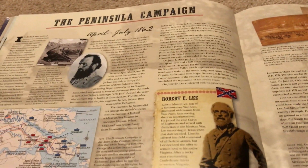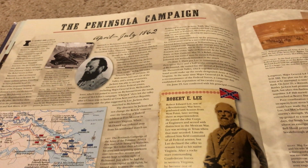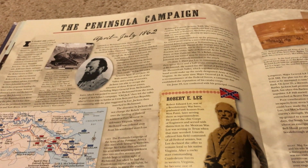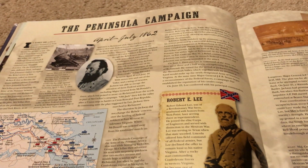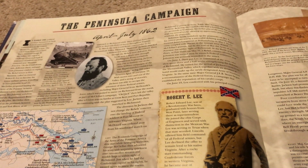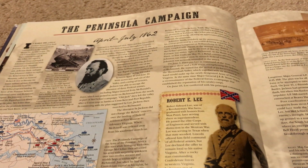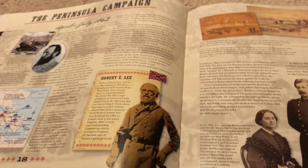This is the Peninsula Campaign. McClellan was the commander. He was appointed by Lincoln to command the Union Army after the defeat at Bull Run. At Bull Run, the commander was General McDowell, and Lincoln was disappointed with General McDowell's performance, so he appointed McClellan. McClellan was a very good organizing general.